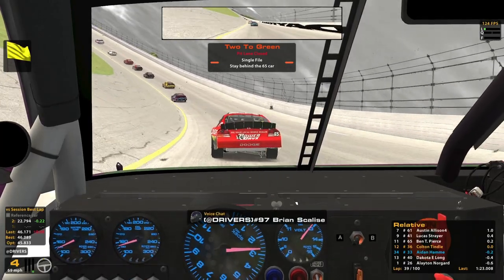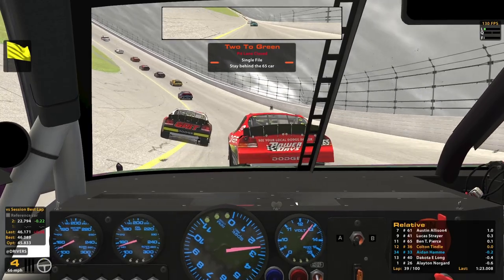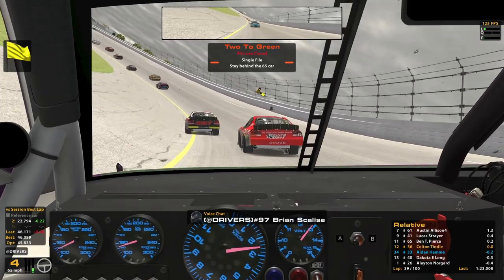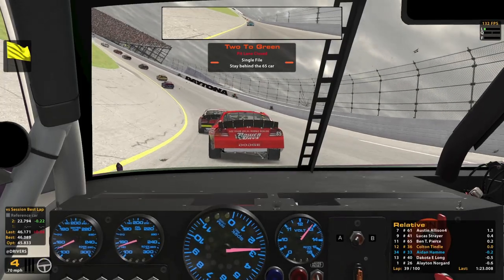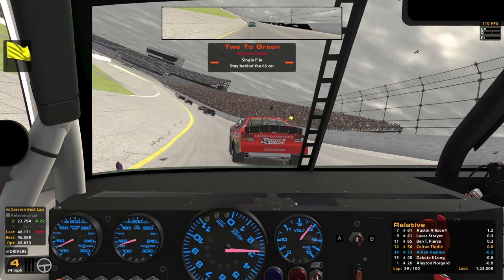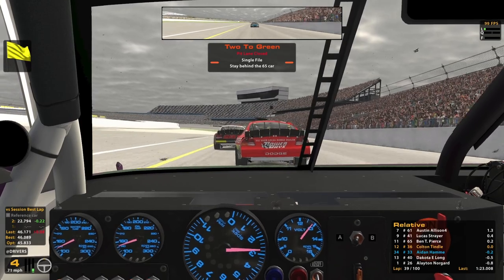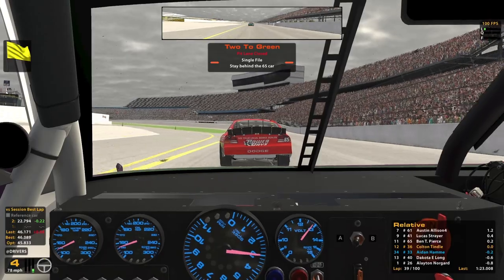It's just a mentality is all it is. You have to be willing to just chill for a lot of this race. Give everyone room and ride. Like I said, there's a reason everyone falls asleep during the middle stages of a superspeedway race when everyone's single file. There's a reason the pros do it like that.